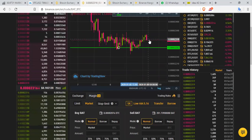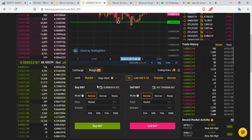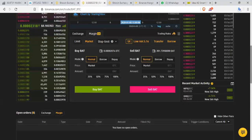I want to buy BAT at this place. I want to sell BAT at this place. I want to short BAT. Why it was confusing is because I'm using some portion of my BTC, so it's kind of confusing. You will not be able to calculate your profit and loss there.